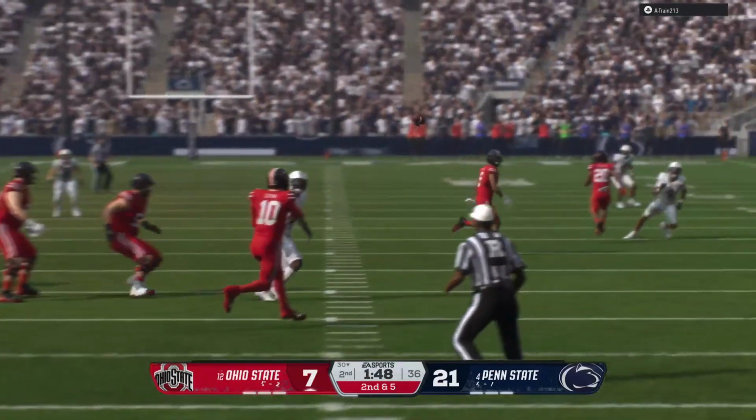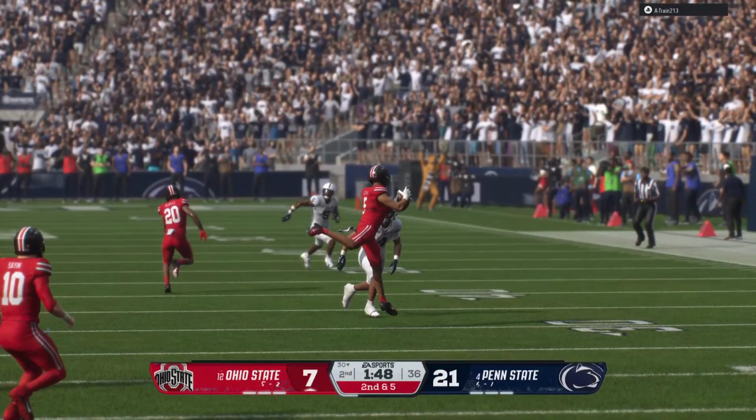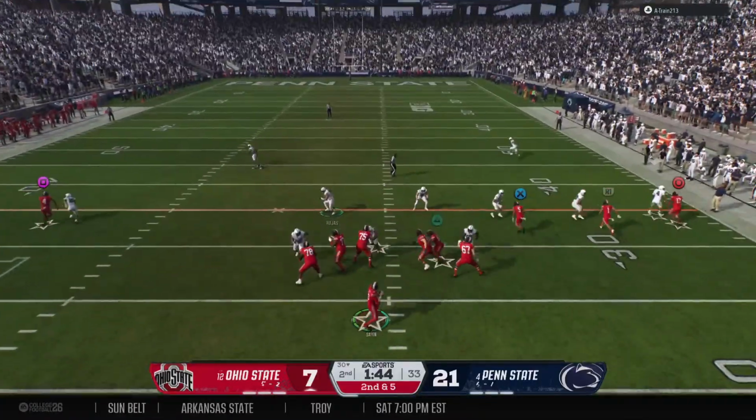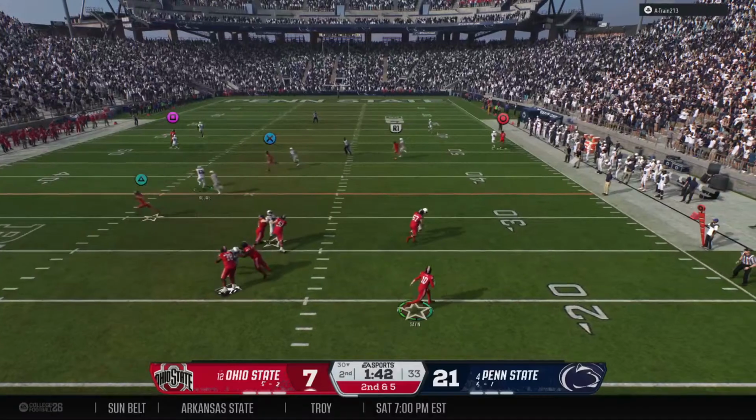Quarterback looks downfield to make this throw. He wants to be able to get the ball to be able to pick up enough yards for a first down. But instead, he gets the ball at least underneath to the drag route and gets some positive yards.